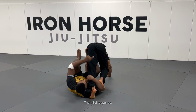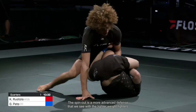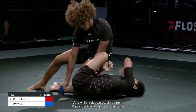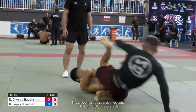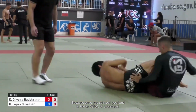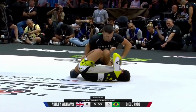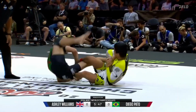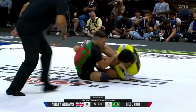The third response, the spin out, is a more advanced defense that we see with the lighter weight fighters. And while it does protect you from Pato's back take, it puts you in range of his devastating leg locks. Because once you spin out, you land in Pato's 50-50 or cross ashi that even high level grapplers struggle to get out of.